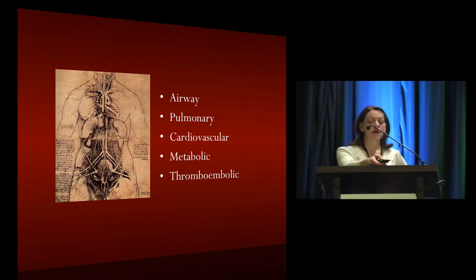I want to go through all the physiologic changes. The thing to keep in mind is that all the physiologic changes of pregnancy that you're used to dealing with, the physiologic changes that occur in obesity occur in the same direction. And so they're additive or even more, and so all of the changes get exaggerated in the obese parturient. We'll start with the airway.